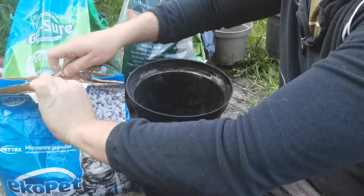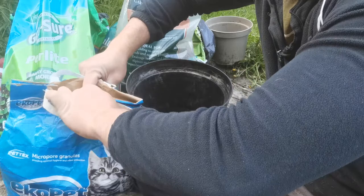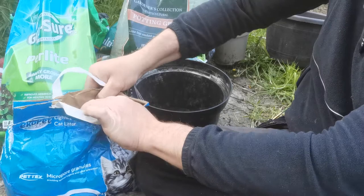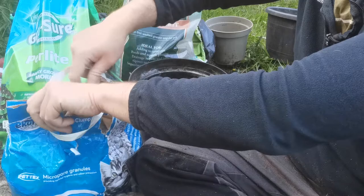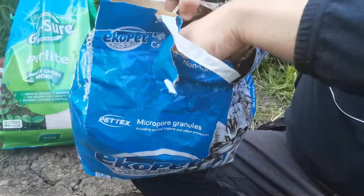So yeah, using my kids, they are always really good in doing the job. My fingers were actually even better. So the cat litter is open. You can see it is a very porous medium.